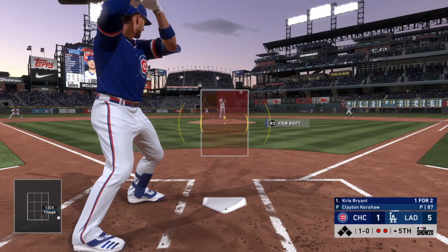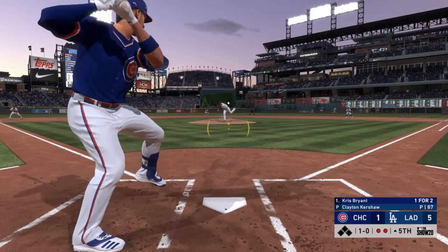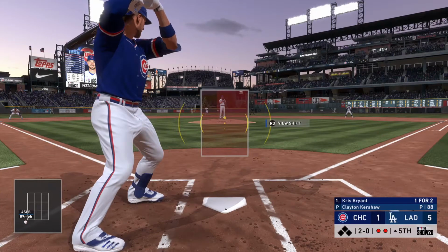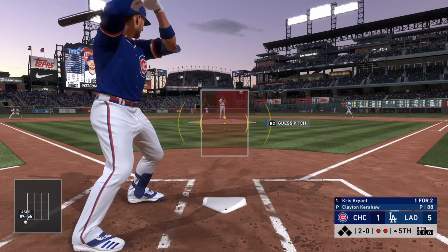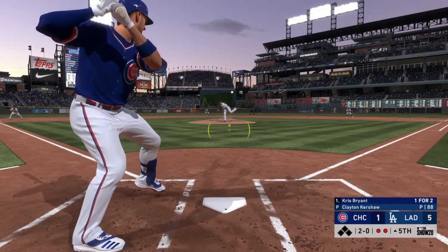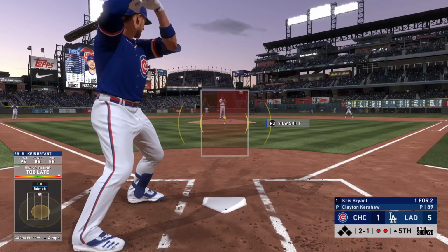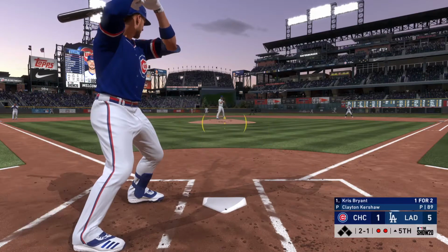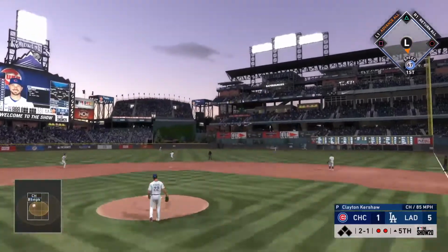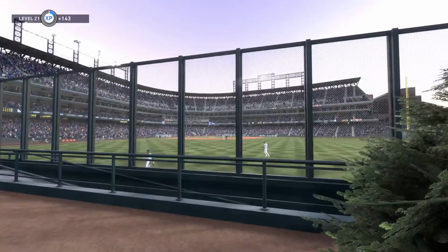Ball one to start the at-bat. Here it comes, 1-0. Ball two. Just a tick behind for a strike. He got a swing and a miss on that last pitch, but that's not the location he wants to live in against a hitter of this quality. Hit pretty well out toward right center field. Back goes Betts to the track. On the warning track, he makes the catch.